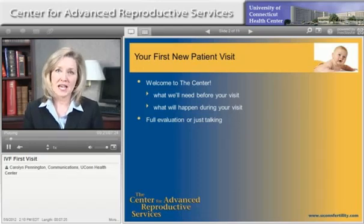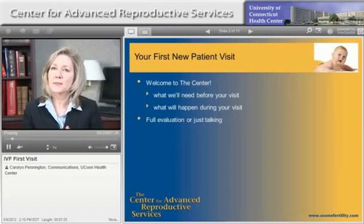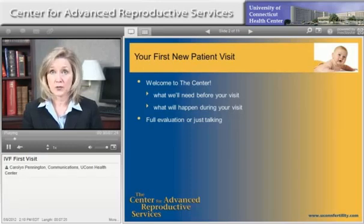In our experience, most patients prefer to get as much done as possible at that first visit. However, we recognize that some people are more comfortable just talking to us on their first visit. If you're coming in for a full evaluation, it will include taking your vital signs, a medical intake review, a physical exam, a vaginal ultrasound, and any relevant blood work. If your first visit with us is to just talk, this more detailed evaluation can be scheduled for a later date.